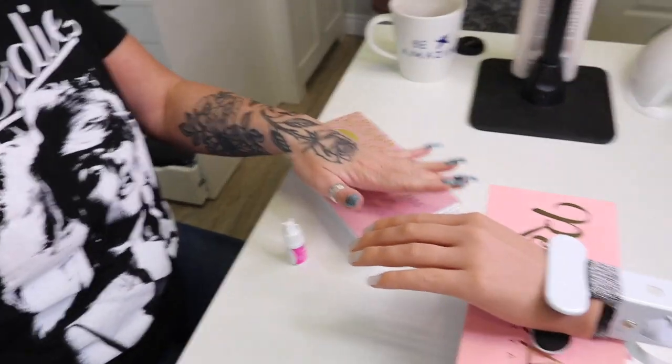Okay, so a little change up of what I would normally do in a vlog. I haven't done any acrylic tutorials for a really long time. Just with being home and stuff, I just didn't do any. So here I am, and I have got my Rediguana hand all set up.